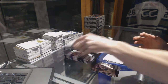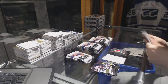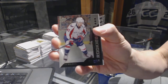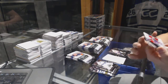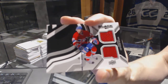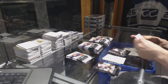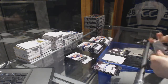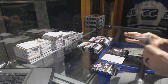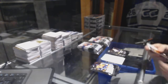Double diamond for the Canadiens, Andy Moog. Triple diamond for the Hawks, Bobby Hull. Triple diamond rookie for the Washington Capitals, Tom Wilson. And a dual jersey for the Montreal Canadiens, Nathan Beaulieu. Triple diamond for the Ducks, Teemu Selanne. Double diamond for the Ducks, Ryan Getzlaf. Triple diamond rookie for the Nashville Predators, Austin Watson.